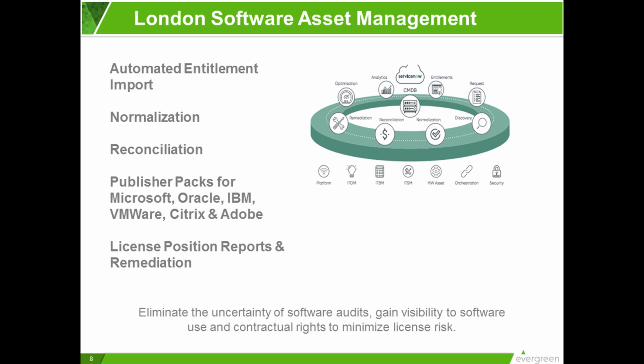Boy, that has always been a very tough problem. Pre-built publisher packs for complex server-side licensing for major enterprise vendors like Microsoft, Oracle, IBM, VMware, Citrix, and Adobe are available. With license position reports, you can get a detailed view of the underlying data behind the dashboards, and client software distribution facilitates self-service software and automated license reclamation for the same use case lifecycle.